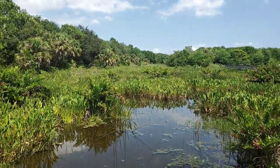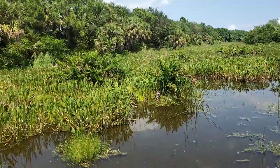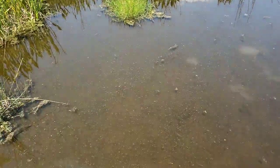If we see any fish in here. Okay, there's a lot of minnows. You guys may or may not be able to see because of the sunlighting.